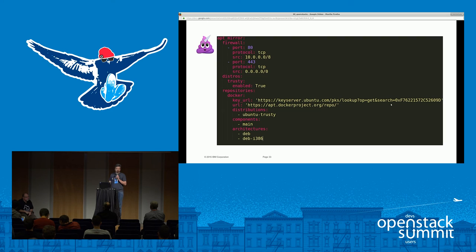Same with apt mirrors. I get a list of mirrors I want and a bunch of OSs I want to mirror. And it goes and builds up the apt mirror config files and runs apt mirror and downloads and mirrors everything.